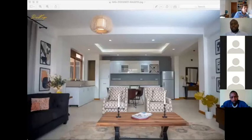Just a second. Yes, this is the living room and open space kitchen of the 1-bedroom. It's really spacious, really designed well. You can see the suspended ceilings, the great lighting in there. It is very luxurious.